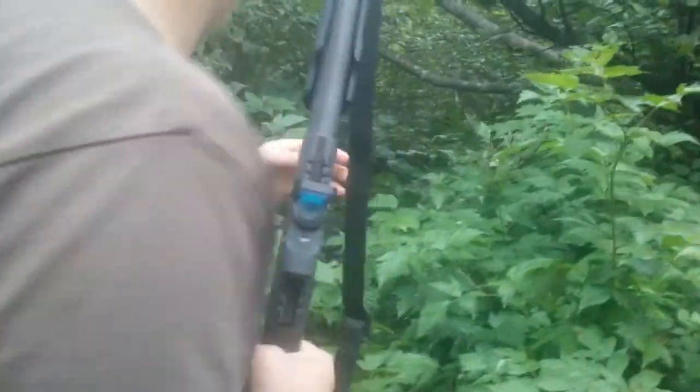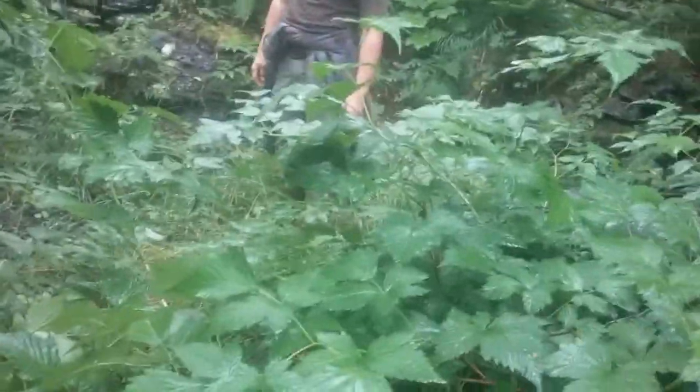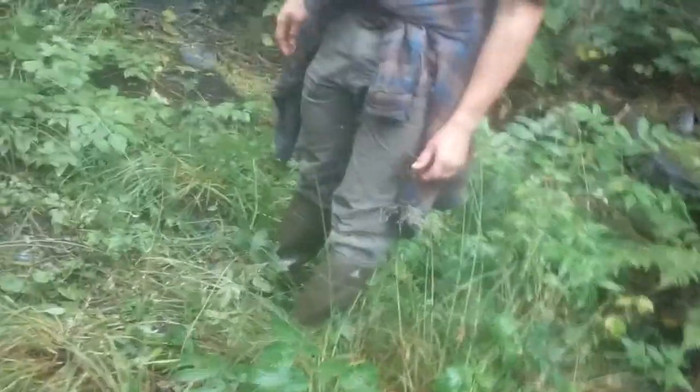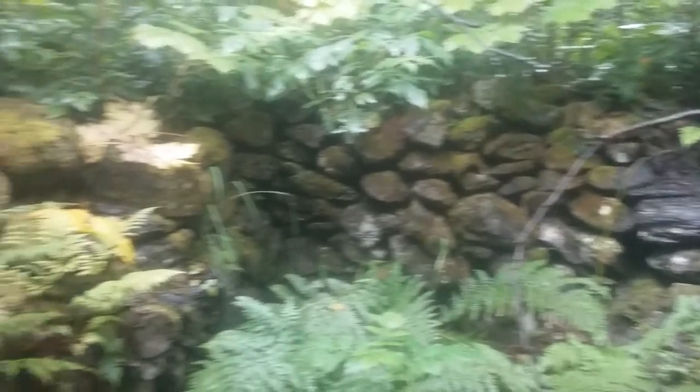There's a goat in here. Push the camera just to the rocks more. Cool. Whoa. Wow. All the way around. So this was some type of building. Something, yeah. It's pretty cool. It's amazing that this is all that's left.